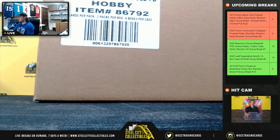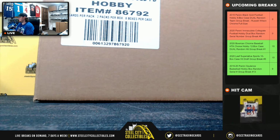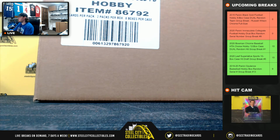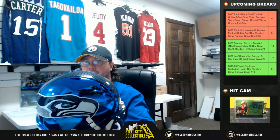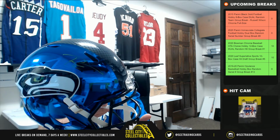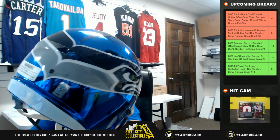Alright, everybody, our next break is our 2015 Panini Black Gold Football. This is an 8-box case dual random team group break. And somebody in this break will win the Russell Wilson signed chrome helmet. Really nice there. That has the Russell Wilson sticker on there.